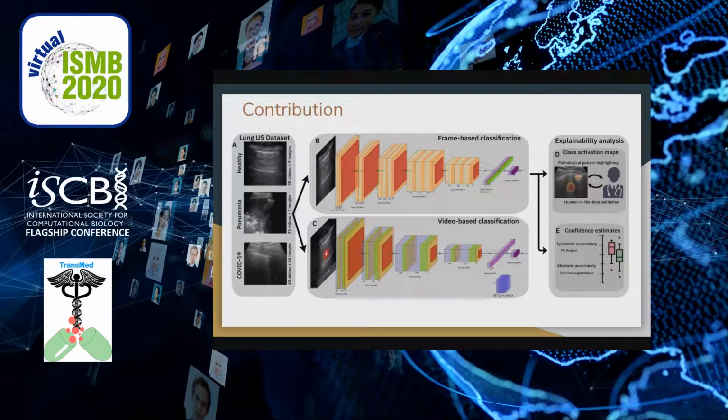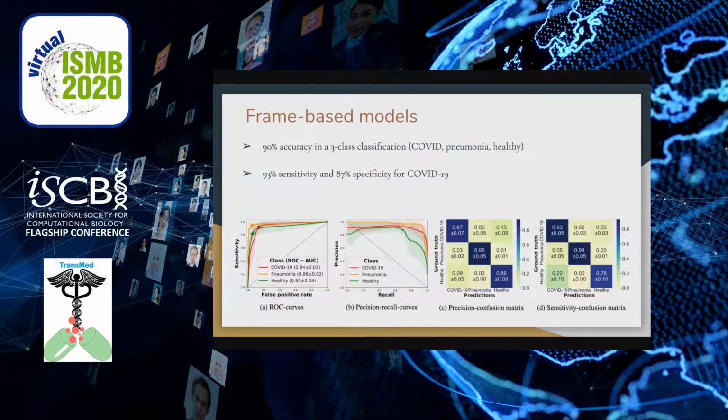We attempted frame-based classification, but also 3D CNNs, because ultrasound, in contrast to X-ray, is not static, but a video that you record, right? We then performed an explainability analysis, especially using class activation maps and investigating to what extent they can actually highlight pathological patterns in lung ultrasound. And ultimately, we also performed a model robustness analysis using Bayesian uncertainty techniques. So let's have a look at the results.